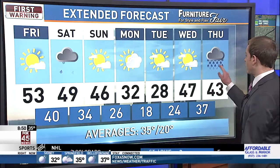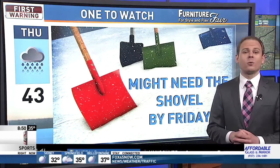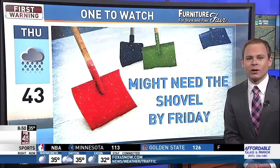We have to watch very closely this system coming in Thursday. Could be another weather maker for us to watch closely. The backside of this will turn to some snow. Maybe enough to need the shovel by Friday, so we're going to keep our eyes on this one heading out of the weekend.